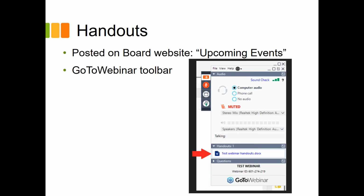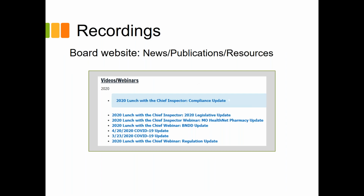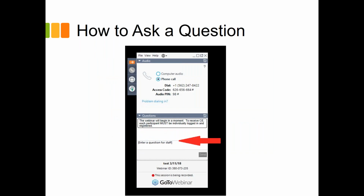We do have handouts that can be found on the board's website under the upcoming events tab on the left. We also have them posted on the GoToWebinar toolbar, which you can see here on the screen; under the handout section, you'll see them posted. We do make a recording of all our webinars that can be found on the board's website under the videos and webinars section. We hope to have time at the end to answer questions. If you'd like to submit a question, you can go to your toolbar, type it in and hit send, and at the end we will try to answer some of those questions.